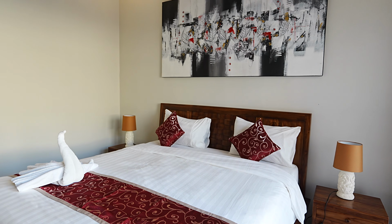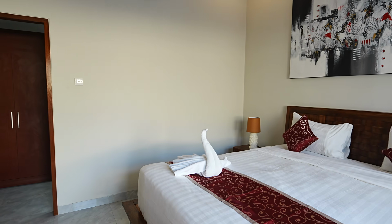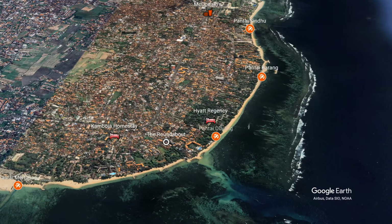The last budget stay on my list is called Cambodia Homestay, and I absolutely love this place. The number one thing about this place is how spotless the rooms are, and I really do mean it. Hardly a mark on the wall at all. The other thing I really like about it is its location. It's located in the southern part of town. Now, if you don't know, the southern part of town is my favourite part of town.